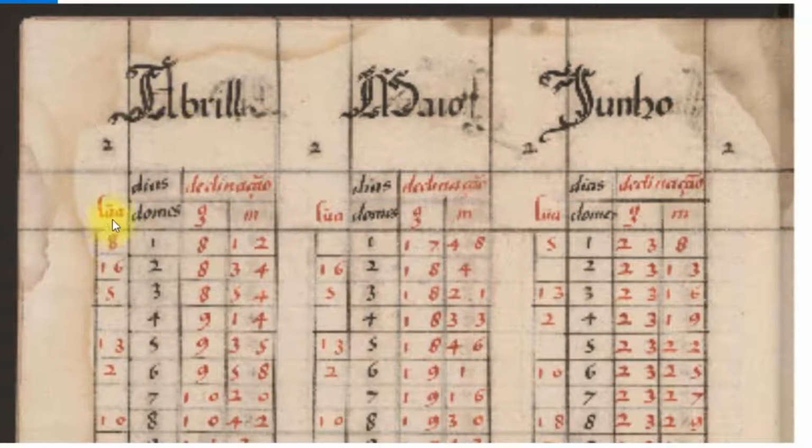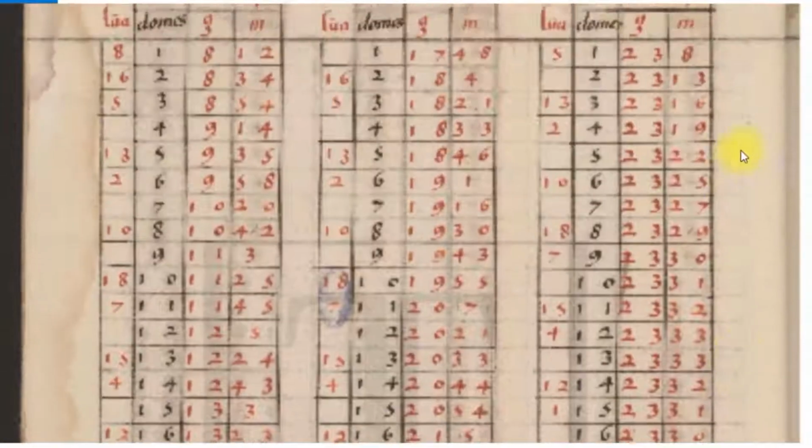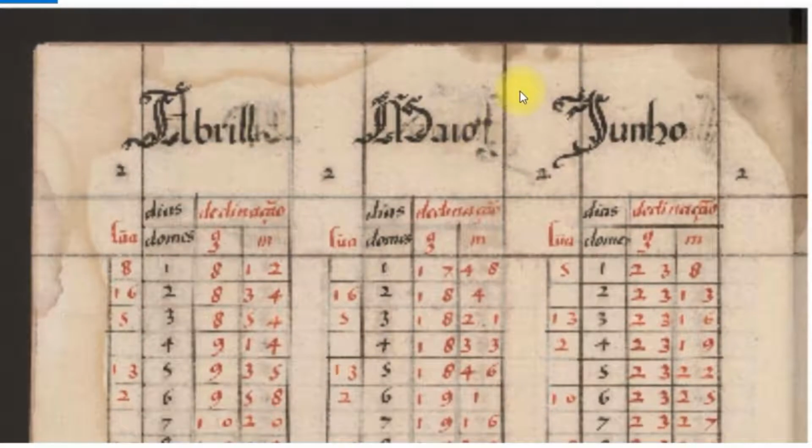Here we have them recording the position of the moon. Lua means moon. And you have the months of April, May, June, and the days, day 1, day 2, day 3, and it's recorded for the whole month. And they recorded the declination, the days, domes. This is the word dome. Don't understand why. But as you see, they recorded everything. And they also did the same for the sun.